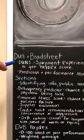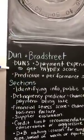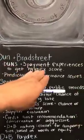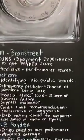So let's dive in. Dun & Bradstreet. Many of the things you need to know right away are right here. With Dun & Bradstreet, you've got to have your DUNS number, which is one of the first steps in getting set up with them, and 3 payment experiences, or 3 accounts reporting to them, to give you an actual PAYDEX score.